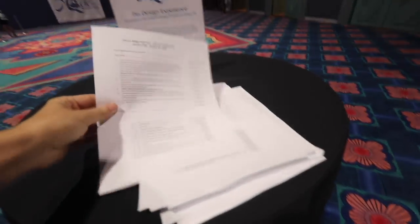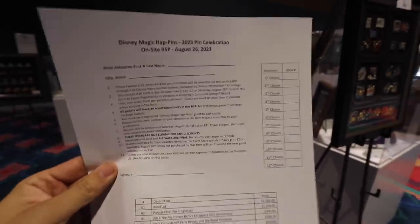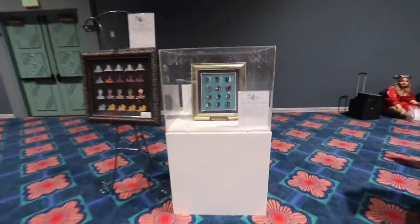We had to get these pins for our video. So yesterday when we were filling out our RSP forms, we put our names down for it. Today is the official day for the event. RSPs were still open to put your name down if you were interested in anything on here. What happens at the RSP is basically everyone who's interested in purchasing the mystery bag or any of the frame sets, you write your name down and then it goes into a lottery ticket system where it goes into a raffle drawing as to who gets to win this pin lot.